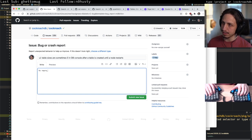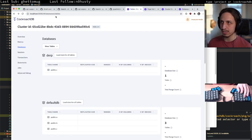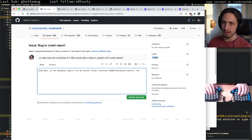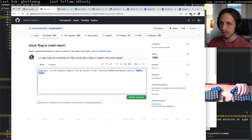To repro, let's see, how am I going to say this? Sometimes in the summary page of the DB console, the byte size information... Is it on the summary page? It's actually not the summary page, it's on the databases tables page. The table sizes, I'm failing to really know the name of this. Okay, it's called the replicated size column. The replicated size column for each table shows 0 bytes.